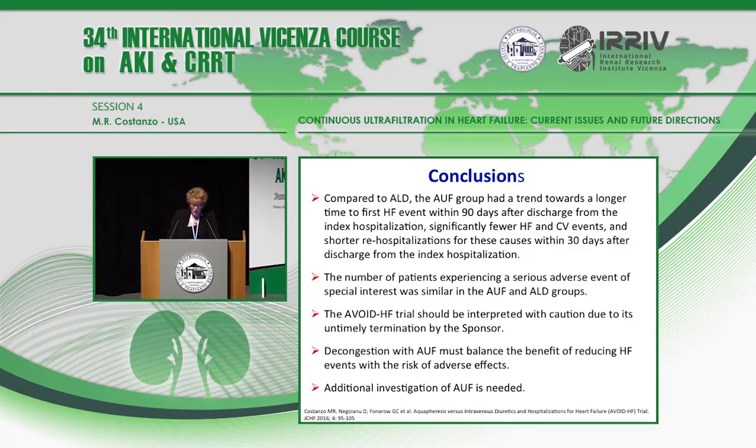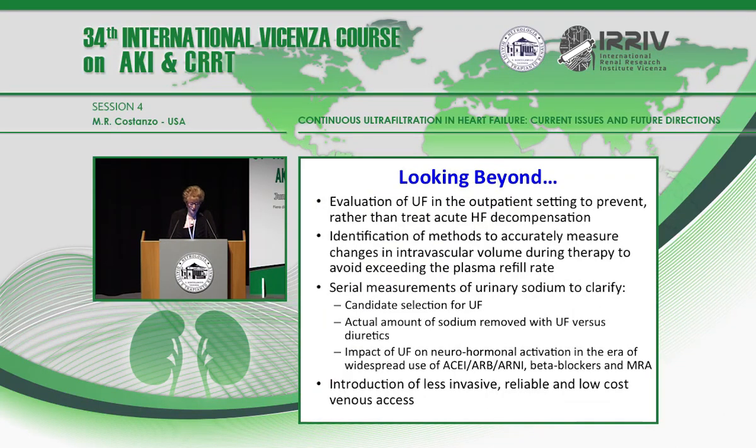Obviously, all results should be interpreted with caution due to the fact that we only studied 27% of the planned sample. And as with any therapy, decongestion with AUF must balance the benefit of reducing heart failure events with the risk of adverse effects. And we believe that UF is not only not a done deal, but actually requires a lot more studies in patients with heart failure.